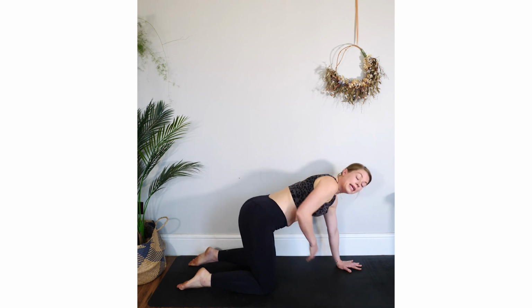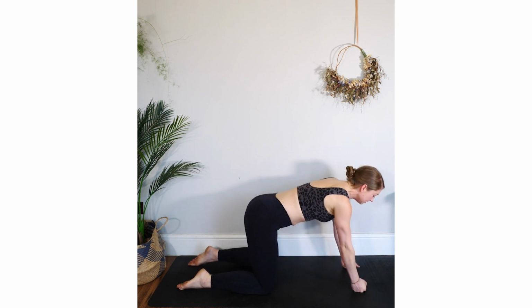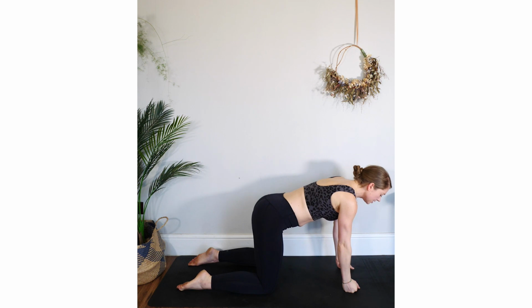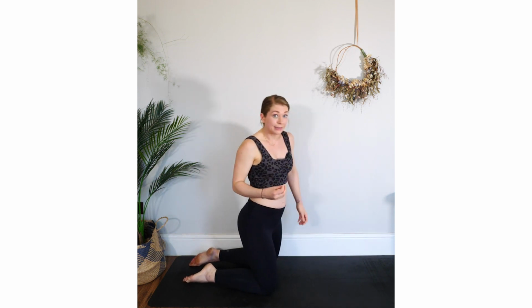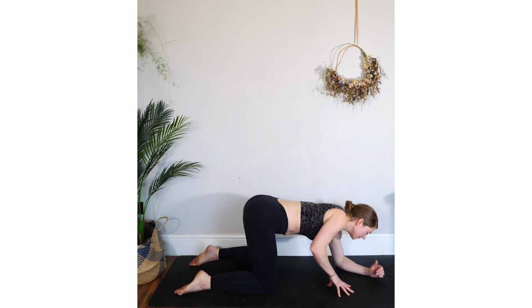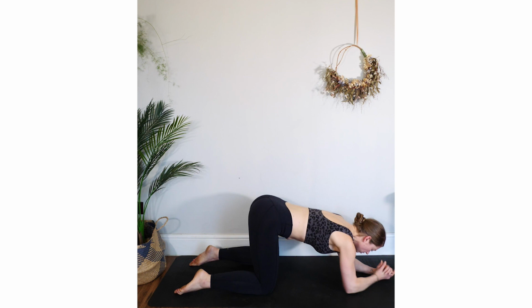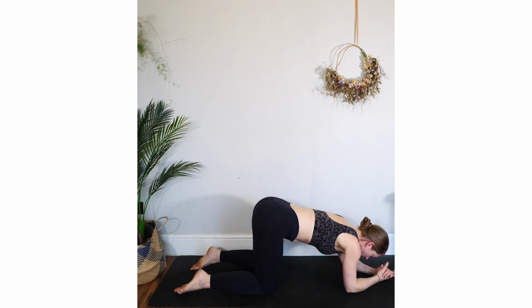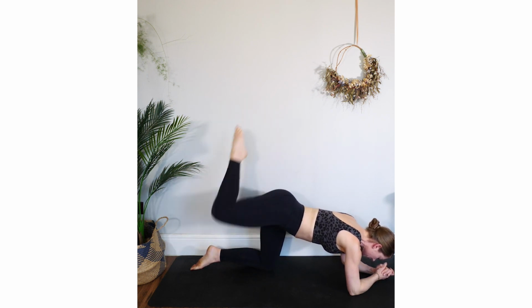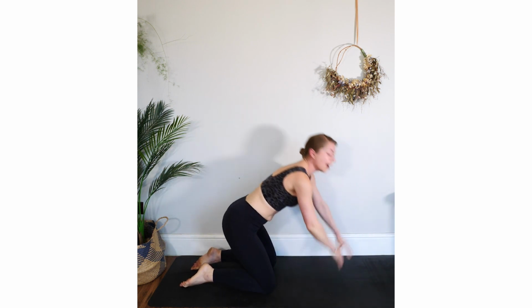Now, one of them is coming up onto the fist instead. So having your hand in a fist position, so your wrist is more neutral, and resting on the knuckles. Now, it's not ideal, but it's definitely more comfortable, so it's a short-term fix. Other alternatives are we could come down onto the forearms. As long as you don't feel like your bump is affecting how you breathe or how comfortable you are, we could work down here. We could also think about actually maybe bringing ourselves up a little bit.